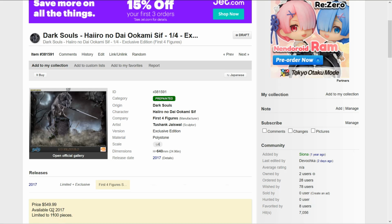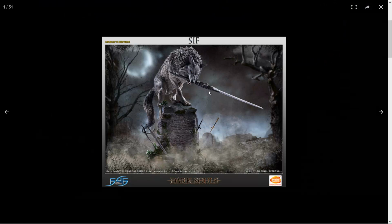Limited to 1,100 pieces. The dimensions are basically 25 inches tall, so that's a little over 2 feet. And since this is 1/4, if this was a 1-to-1 scale, it would be a little over 8 feet tall. I mean, damn, that's a big giant wolf. But yeah, wolves are pretty awesome. This one looks like its neck and hackles are too big for its body. That's just my opinion, and I'm basing it off of gray wolves, not maybe dire wolves or whatever this is supposed to be.